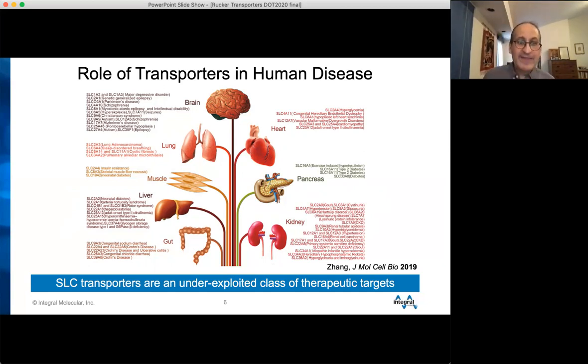malfunctioning. And you can see there's a lot in the brain, there's a lot in different metabolic organs, in muscle, and really all organs not represented here, but a lot of immune tissue have very specific transporter requirements. And really all of this underscores the fact that transporters really are very, very intriguing therapeutic targets. And from an antibody perspective, we really think they're an underexploited class.